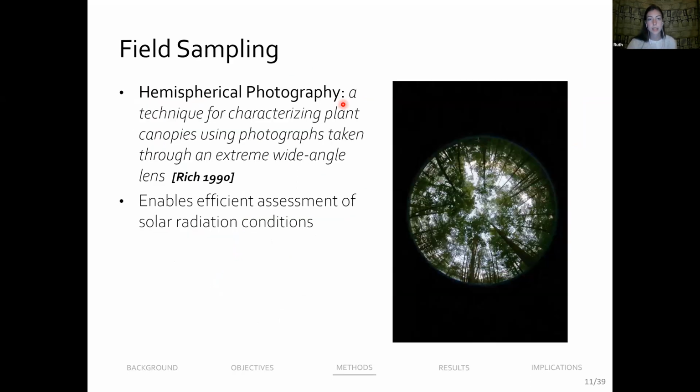So now that we have the sites, we needed to determine below canopy solar radiation at them, and the way we did this was using hemispherical photography, which is a technique for characterizing plant canopies using photographs taken through an extreme wide-angle lens. So here, this is an example of a hemispherical photograph. So we have the camera set up below the canopy looking up, and then we can take a photograph that captures this full hemisphere of a canopy and sky. And from a photograph like this, we can model solar radiation to efficiently assess the below canopy solar radiation conditions, as well as a number of other forest characteristics.